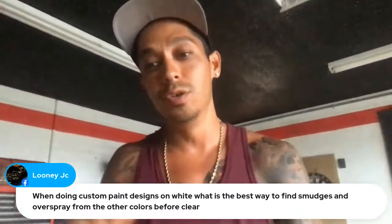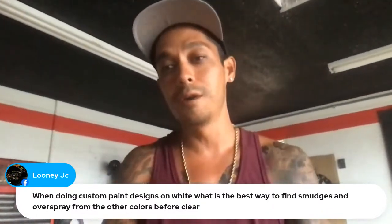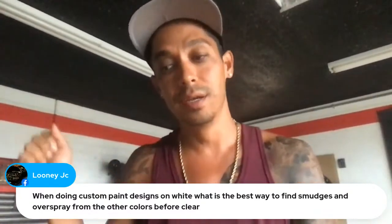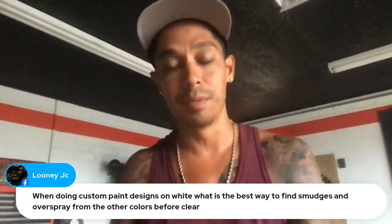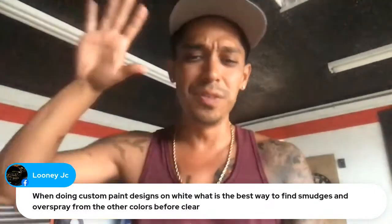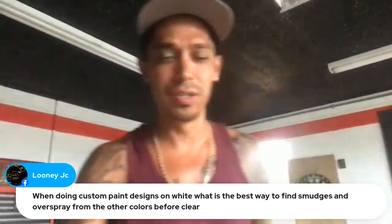So either you're going to be lucky enough that it's super light where you can tack it off, or you're going to have to mask up your other tone again and just kind of re-hit it. You're not going to be using any type of solvent to take it off, because that's going to mess up your base coat. Hopefully that helped. Did that kind of answer your question? Let me know if that answered your question.